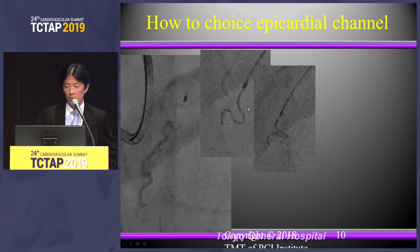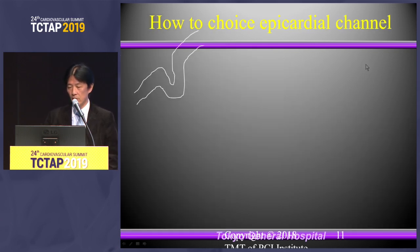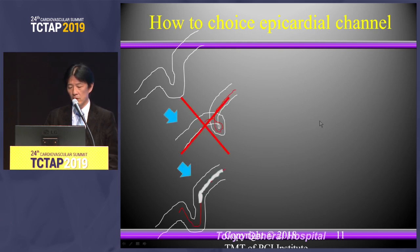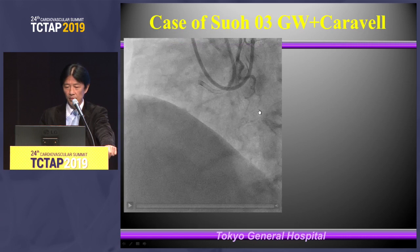At the time, the microcatheter tip is advanced a little bit, and simultaneously the guide wire is pulled back a little bit. Pull back the guide wire and push the microcatheter a little bit. So finally, you can overcome it by stretching the tortuous vessel, not like this one. So a little bit: pull back the guide wire, push the microcatheter, and stretch the tortuous bending portion.